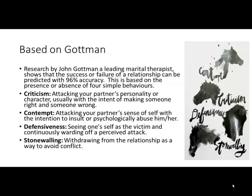So criticism, where you're attacking the character rather than the behavior. Contempt, again, you're attacking the person. Defensiveness, you're not prepared to hear feedback. Stonewalling, you're just staying out and you disappear.